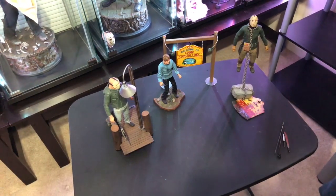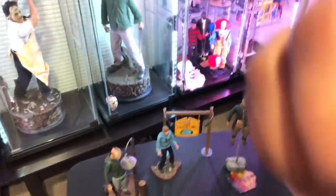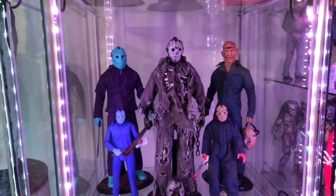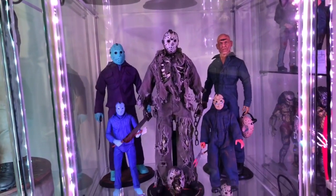So before we get out of here, I want to show you my other stuff, and I'm getting off the tripod, so hopefully it doesn't shake too bad. But here's my Jason section. Oh, Mike Myers, sorry. My Jason section. So I'm gonna put the floating Jason beside my custom part 7.